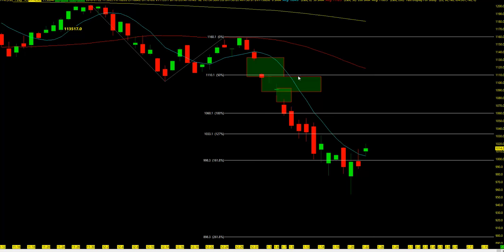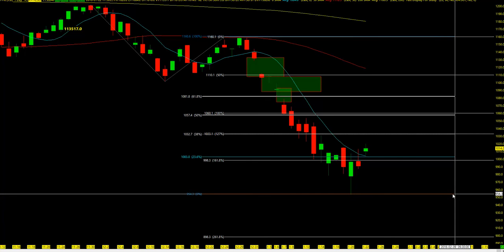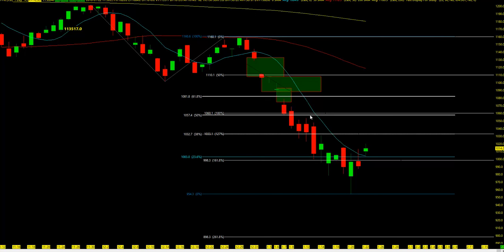That gives us a Fibonacci retracement. We can go ahead and draw from the high to the low. So take the 1160 here, draw yourself a fib retracement, and now you have a 50% level. 1057.4 could possibly be a level that the price on the market retraces to.